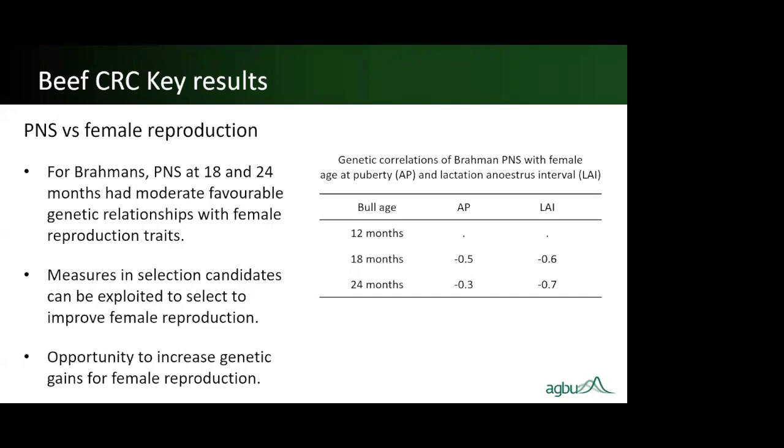So we can take a semen sample from a young Brahman bull, do a morphology test on it, include those results in a genetic evaluation, and via these correlations get information about the reproductive performance of their female relatives, as opposed to having to mate those bulls, do a progeny test on them, get their female progeny, mate them, see how long it takes them to become pubertal and how long it then takes them to conceive when lactating. So it definitely shortens the time for data to come in on these key traits.